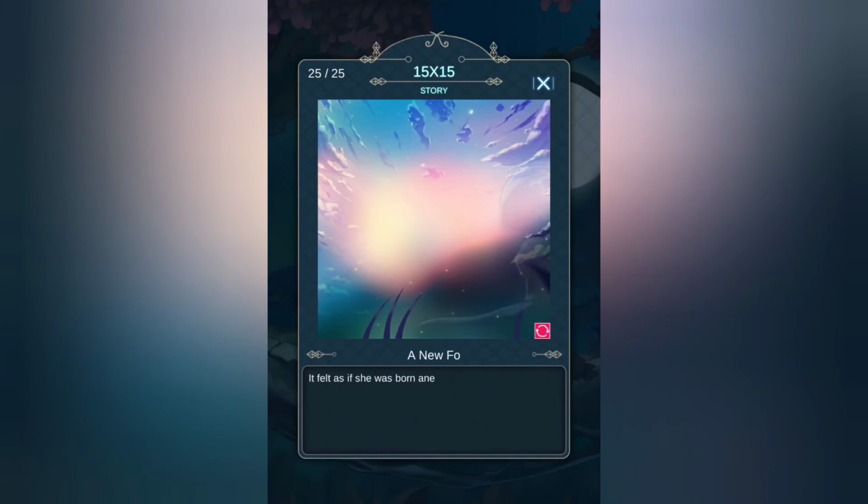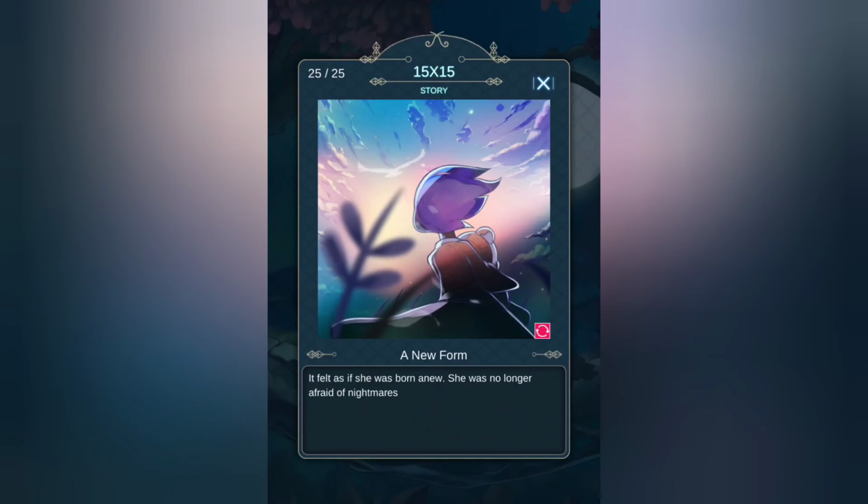A new form. It felt as if she was born anew. She was no longer afraid of nightmares.